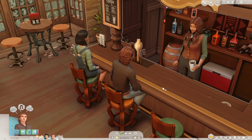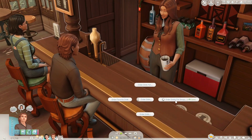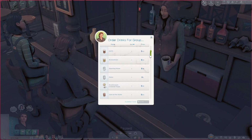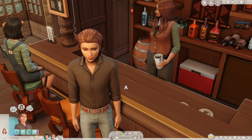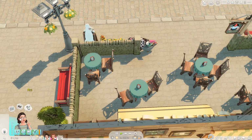I think they're going to grab a drink and then sit outside because the weather is so nice today. So we'll order drinks for the group, and I think they're both going to get the same thing. I think they're actually both going to grab themselves a cream cola, so they're going to order them. I think I'm going to get them to both come and grab their drinks and come and sit outside together.